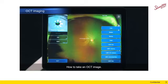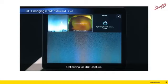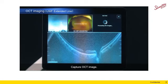Now we show the OCT capturing steps. You can draw the UWF extended line from superior to inferior area on the marked box. Once the scan area is placed in the appropriate position, press the capture button to begin OCT optimization. Instruct the patient to look at the eye target and blink normally. Once the OCT optimization is completed, ask the patient to open both eyes wider for the OCT scan. Click the capturing button to capture the OCT image. Tap accept to save the image.